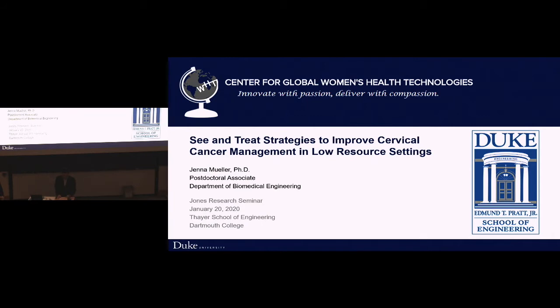Dr. Mueller works with the Center for Global Women's Health Technologies at Duke University to develop accessible biomedical devices to improve the management of cervical cancer in low and mid-income countries. So it's a very different setting for applying medical imaging technologies. Dr. Mueller received her PhD in biomedical engineering from Duke University, for her work developing optical systems and automated algorithms to improve accuracy of cancer excision during surgery. What is exciting about her system is not only for diagnosis, but also for therapy. We want to hear more details from Dr. Mueller. Let's welcome her.